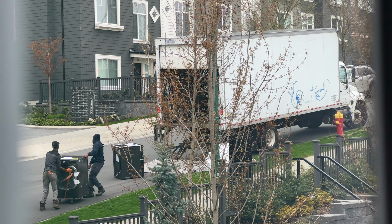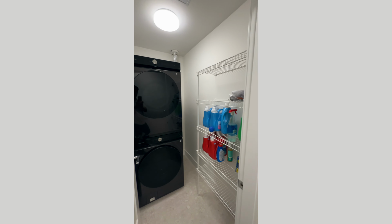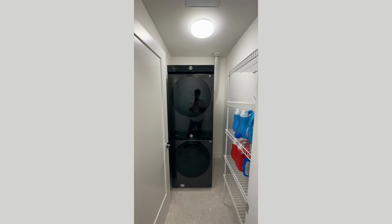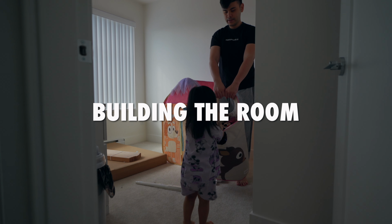Good thing we ordered from Costco. We were able to switch to a smaller washer and dryer free of charge. We're really at the point in life where we're excited about laundry. Okay, back to building Skylar's room.